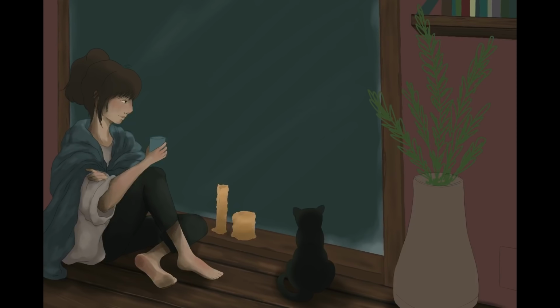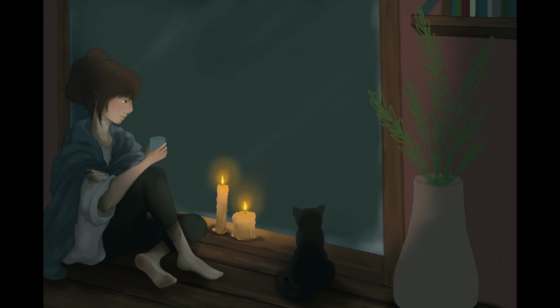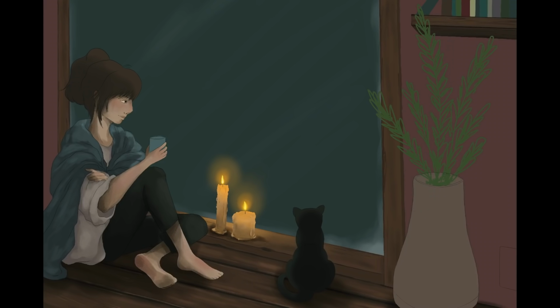These candles were actually really fun to paint. I looked at several references, trying to get an idea of how candles really looked. I wanted the candles to give off this really cozy, warm glow.